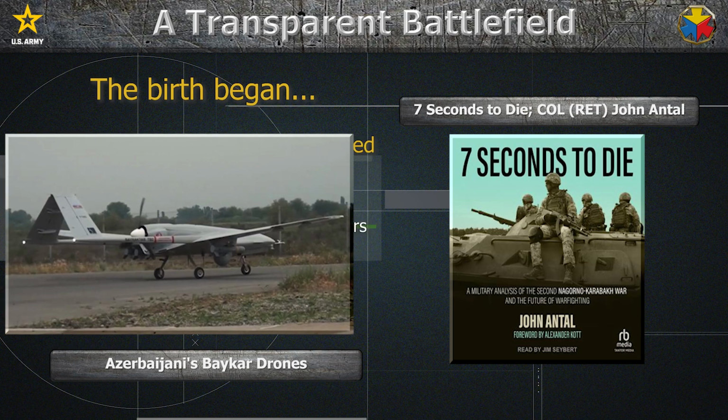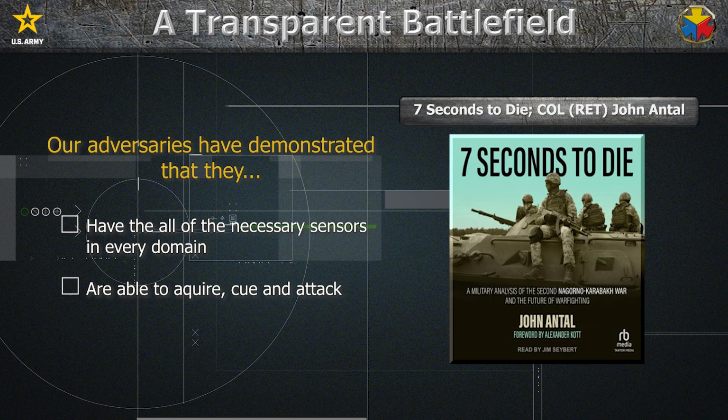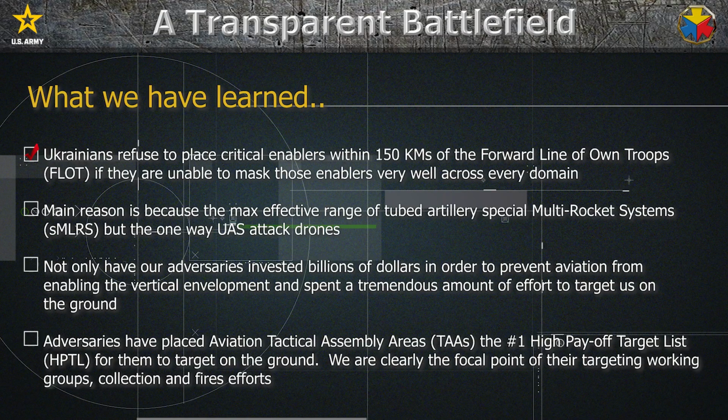This is really important for us to pay attention to because our adversaries have demonstrated that they have all the necessary sensors in every domain for them to be able to acquire, cue, and attack, so long as they have the desire, the will, or means to do so. If we take the contemporary operational environment and compare that to what we're seeing in Ukraine, the Ukrainians refuse to place any of their critical enablers within 150 kilometers of the FLOT if they are unable to mask those enablers very well across every domain. The main reason for this is the max effective range of tube artillery, special multi-launch rocket systems, but also the one-way UAS attack drones.